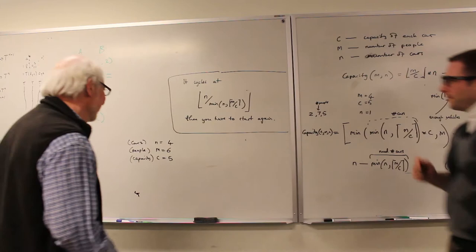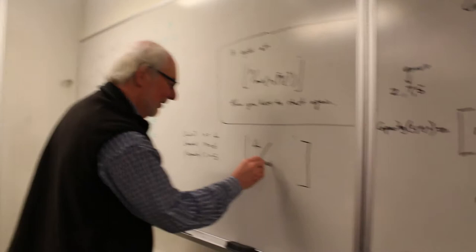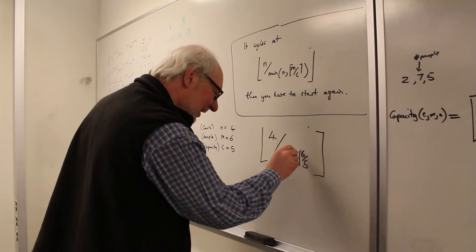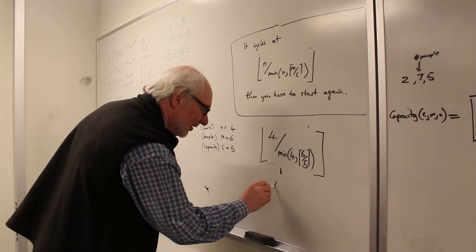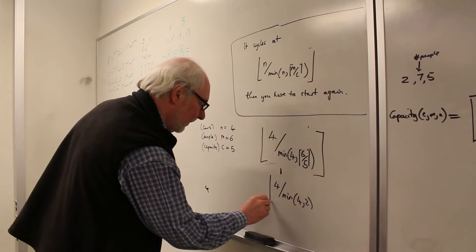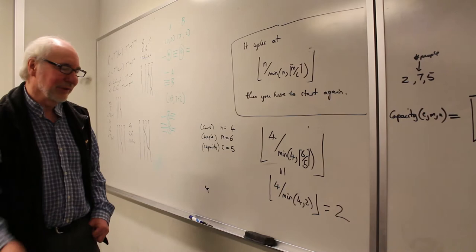Okay, I'm just going to calculate this. At n equals 4, you divide by the minimum of 4 and m divided by c, m is 6, divided by 5, except I've got to take the ceiling of that. So this is 4 over the minimum of 4 and 2. The minimum of 4 and 2, of course, is 2. And we're taking the floor of that, but this is 2. So you get 2 runs before you have to retrieve everything.